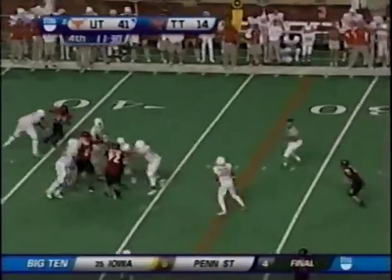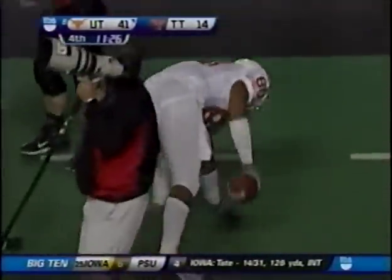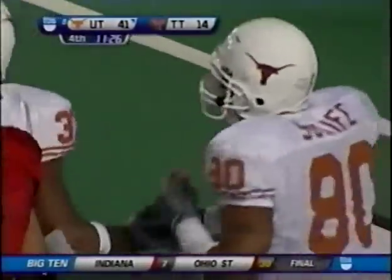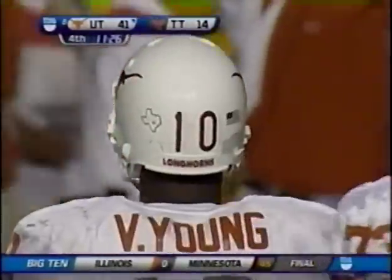Benson looking to throw into the flat. Pass is caught at the 20-yard line. Bo Scaife on the reception. How gutty is that? You've got a 27-point lead. You want to milk the clock, but still you have some confidence you're going to throw the football.